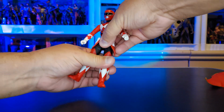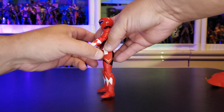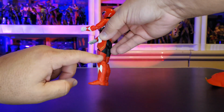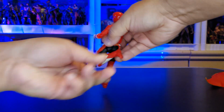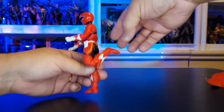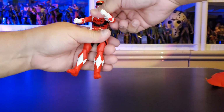Same as the other leg, effortless, super nice. Okay, so we're gonna go down that leg. Keep an eye on the leg right here. Pin there, double jointed knees on this guy. Super sweet figure, and he pops right back in. You don't really have to work at it.